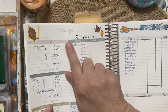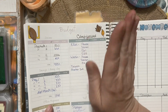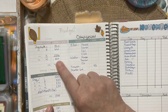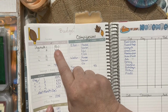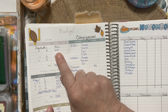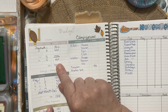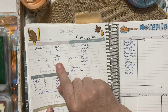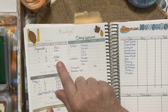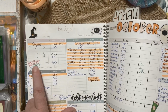But in these budgets, now this is something I didn't used to do when I was doing notebook paper because I didn't know to do it. You have a planned budget, and that's what your bill usually is, or your income, your paycheck. So usually my paycheck is $860, $665, $2,226, and $800. Well, I do get overtime sometimes. I get extra bus runs. I'm a bus driver. On top of this, I also get an additional $644 that goes in my credit union.